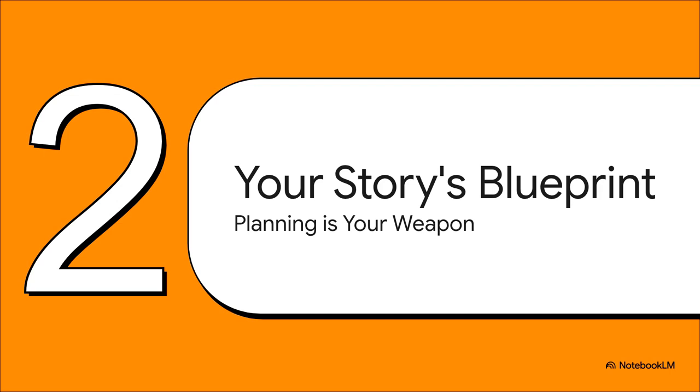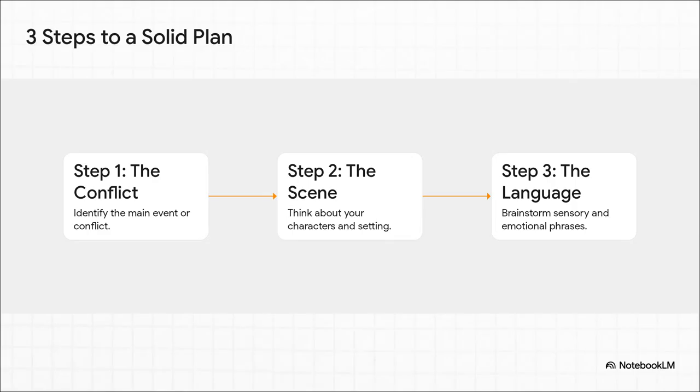Okay, so knowing the checklist is one thing. Actually doing it is a whole other ballgame. A brilliant story doesn't just happen. It's not an accident. It's built on a solid foundation. And that foundation is your plan. In an exam, your plan is your absolute secret weapon. A few minutes of planning can be the difference between a meh story and a truly great one. And the plan doesn't have to be complicated. It should be simple and quick.